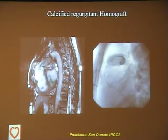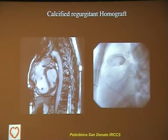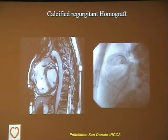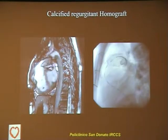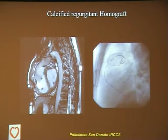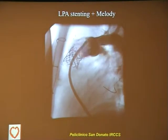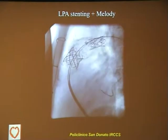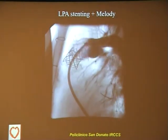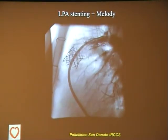That's another example with a massively calcified homograft with almost no stenosis but massive regurgitation, as you see in both MRI and angiogram. Incidentally, in this particular case, there was also a stenosis of the left PA. So a stent was placed first in the left pulmonary branch, then the Melody implanted, and that's the final result with no obstruction and no regurgitation.